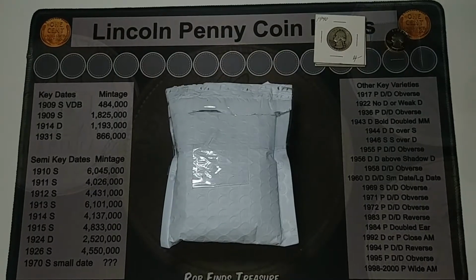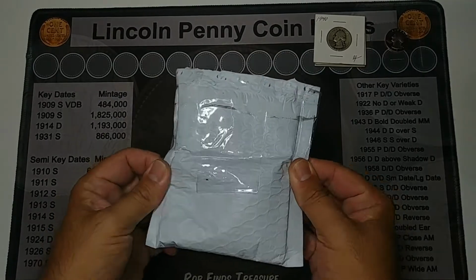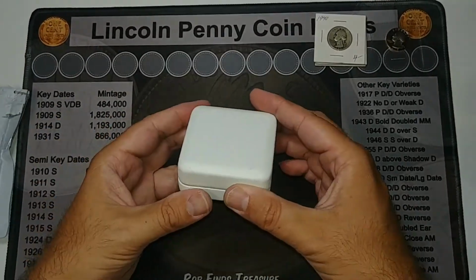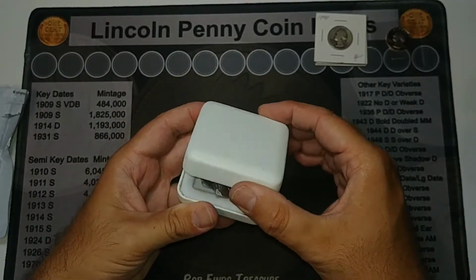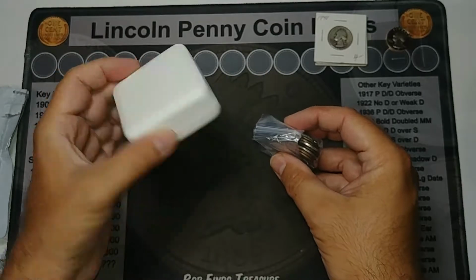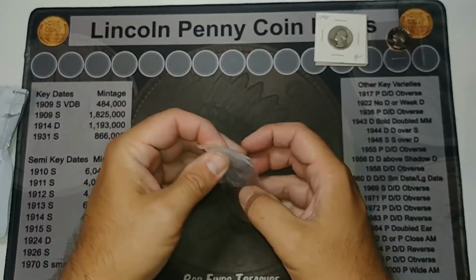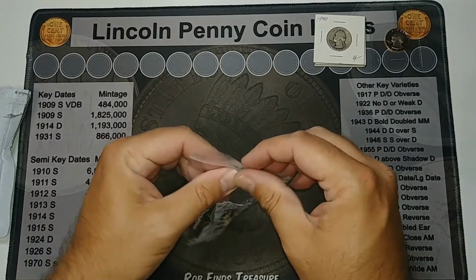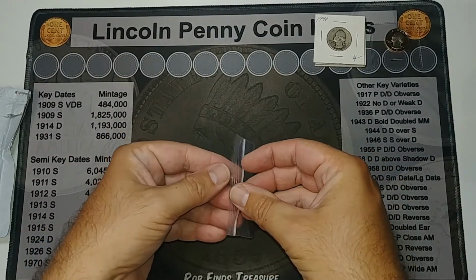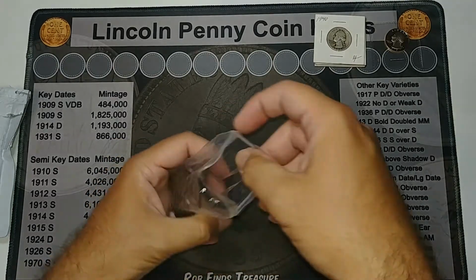All right, I've got the next one open, and this is the most interesting way I've ever had something shipped to me. It's just a little tiny package, but it's a little jewelry container, and it has a bunch of foreign coins that I bought. So that's a cool little case. But let me dump this out, and we'll go through it and see what it is. I know there's some cool stuff in here, so I believe it's all Canadian, and I'm not certain about that.